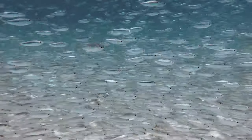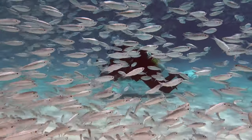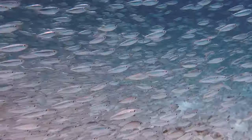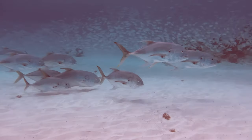A fascinating bait ball of scad. At times, I could barely see Leslie, who was just a few feet away. How do we know it was a bait ball? Because it was being corralled by this small school of Jack Crevalle and Horseye Jacks. Awesome.